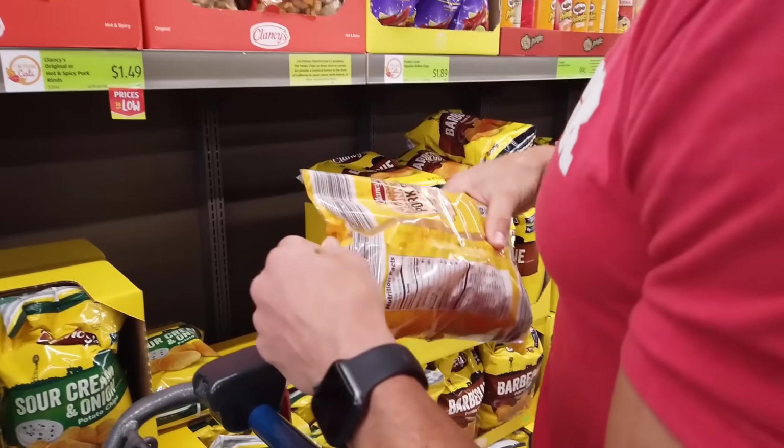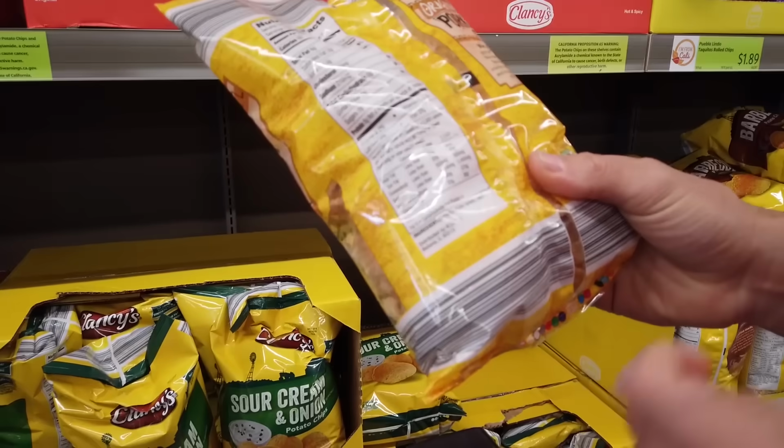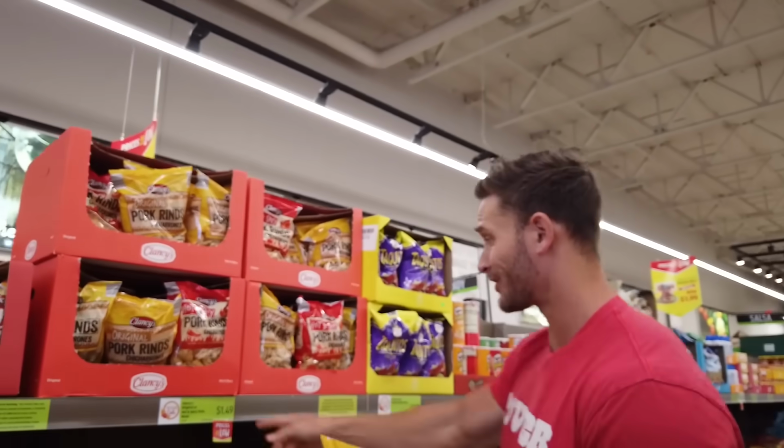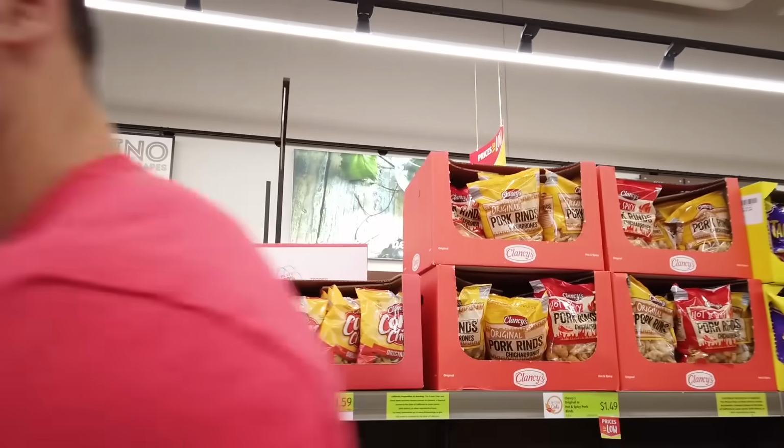Not the best quality pork rinds. I'm always trying to find ones that are, I mean, it's still not bad, not organic or anything, but fried pork skins and salt, that's all there is to it. $1.49. And why not have the kiddos eat pork rinds instead of feeding them crackers, right?